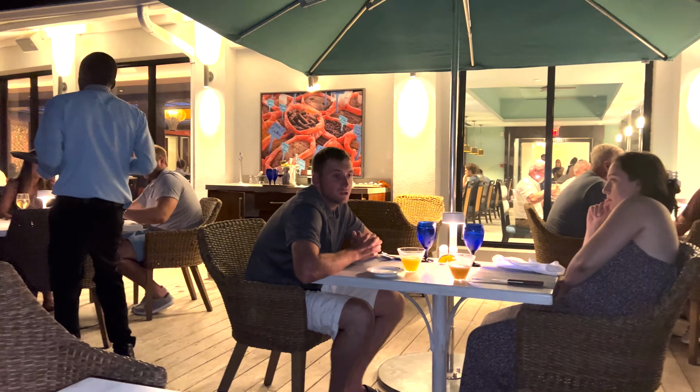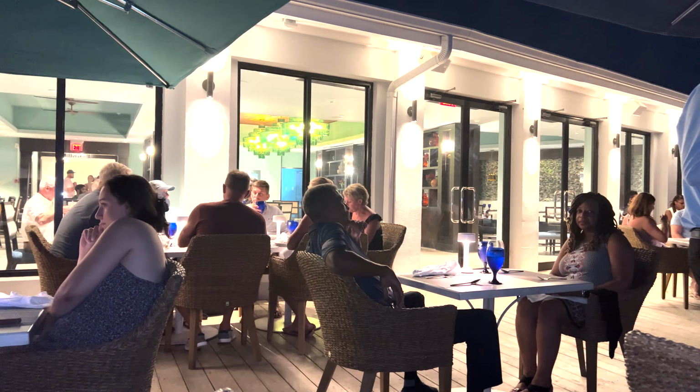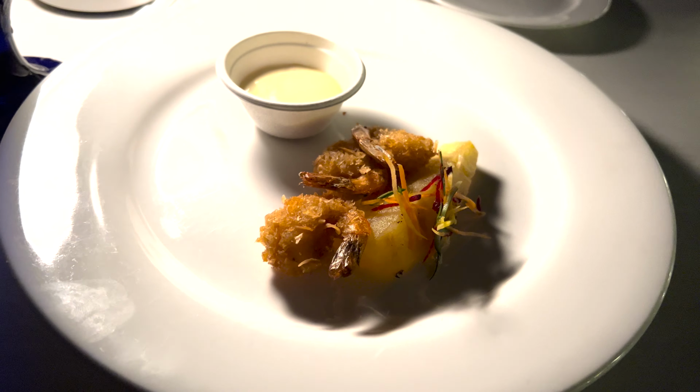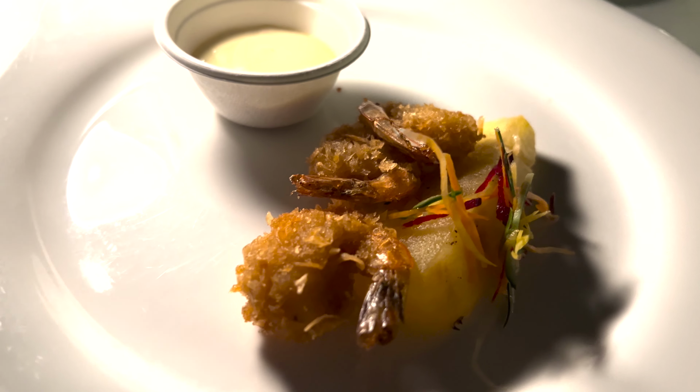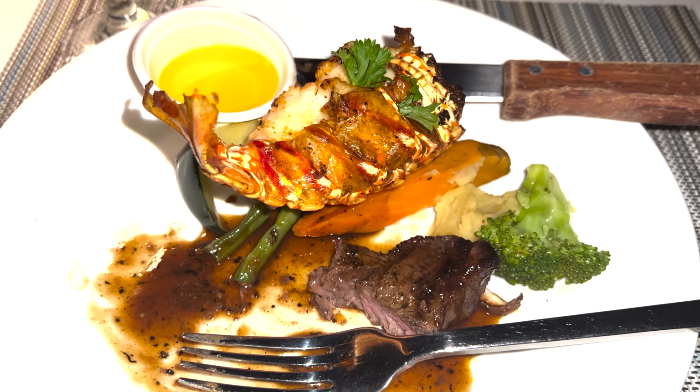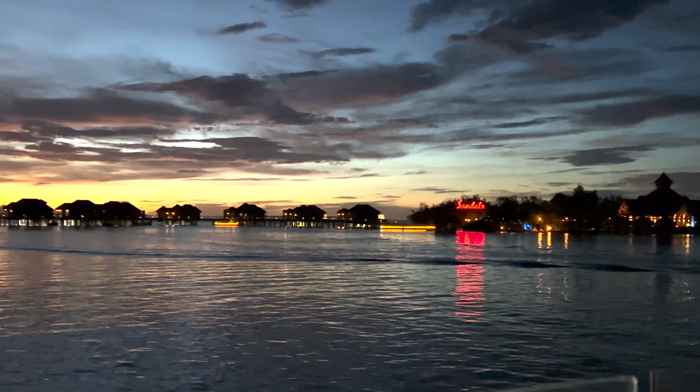Then we had dinner at Spices, a Caribbean style restaurant. For appetizers, I ordered the jerk chicken spring rolls, yummy, and the coconut shrimp. This is their signature grilled pork chop dish, and their surf and turf garlic steak dish. For dessert, we tried the white chocolate cheesecake and the dark Jamaican chocolate dessert. So yummy!